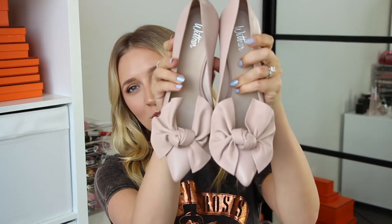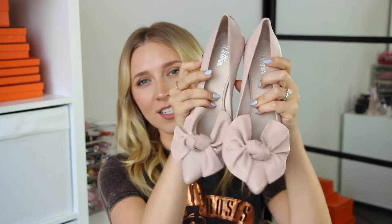And these are by Whitner, I believe that's how you say it. And they have this beautiful little peep toe bow on the front, and they are so 80s and so retro and cool. So all the colors are really faded here. Nude shoes with really light denim, so you'll see it in the lookbook.